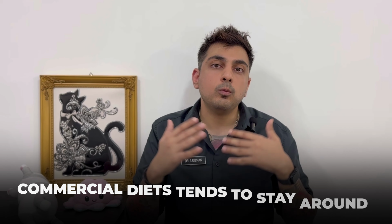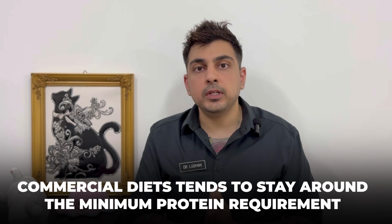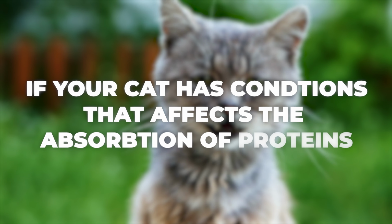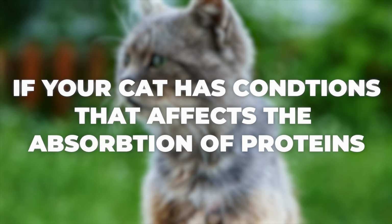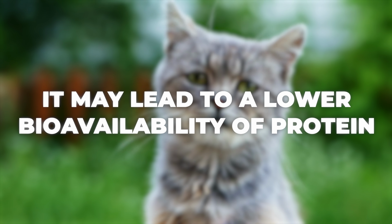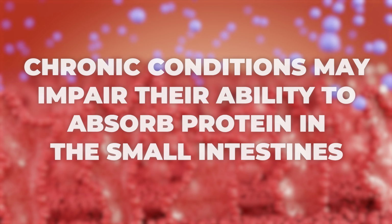And in addition, most commercial diets tend to stay relatively either at or just above the minimum requirement of a cat's daily protein. What this means is that if there are conditions inside your cat's body that hinder the rate at which they absorb protein, it may actually lead to a lower bioavailability of protein for your pet. Likewise, if your cat has chronic conditions, it might actually impair their ability to properly absorb protein from their small intestine.